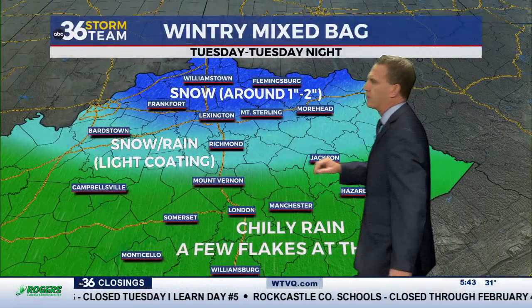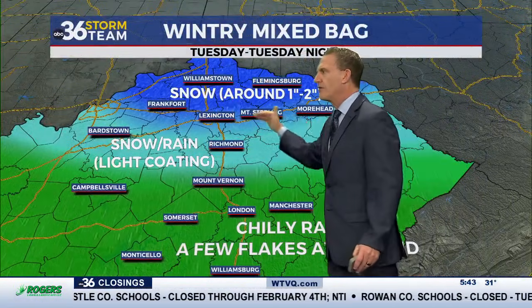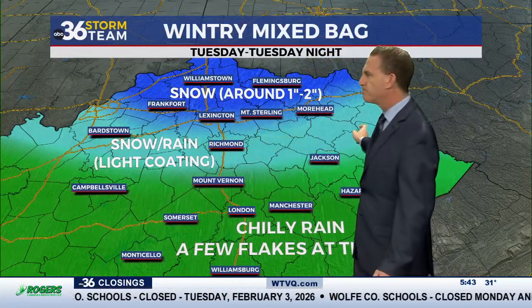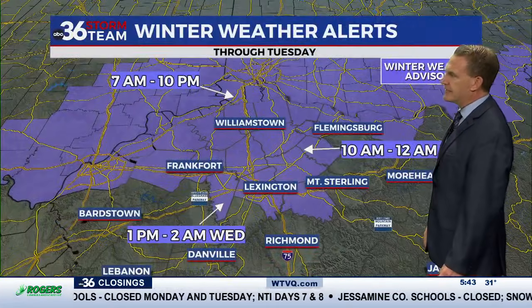So in the deeper blue, around an inch, maybe 2-ish up north, right along the 64 corridor, transition Lexington southward, snow and rain. Could see a little bit of sleet in there as well, but nothing major, just a light coating and primarily chilly rain with a few flakes ending down south.